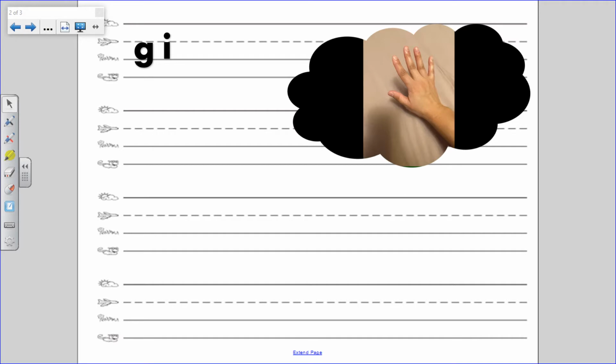What's the next sound? Good. What says F? That's right. So let's write F. What's the last sound? Good. What says t? T, that's right. So let's write T. Good. Now we spelled the word gift. Next word.